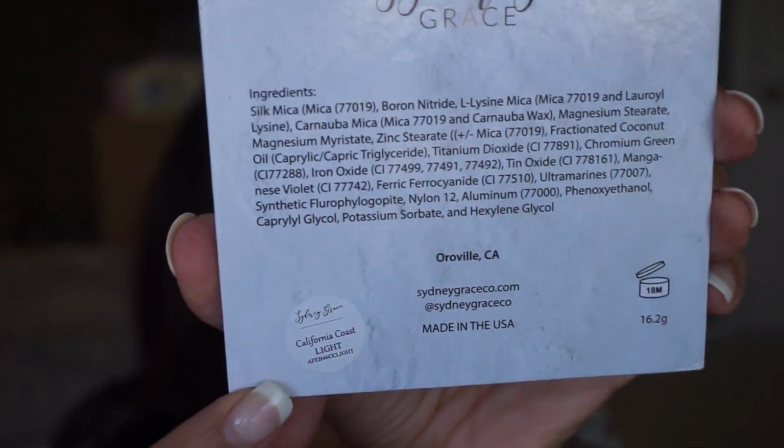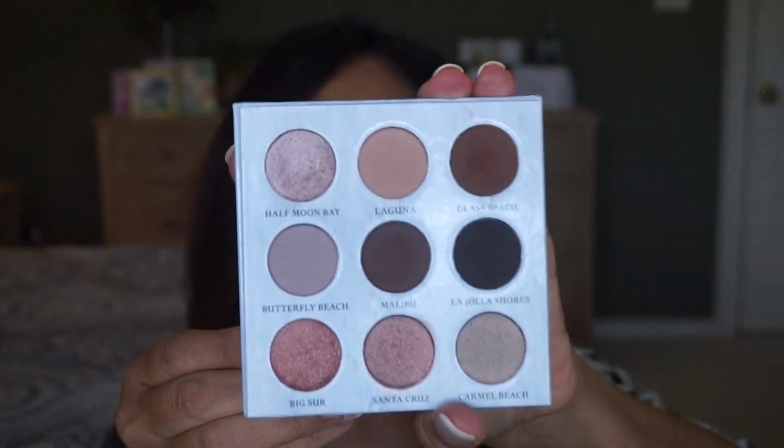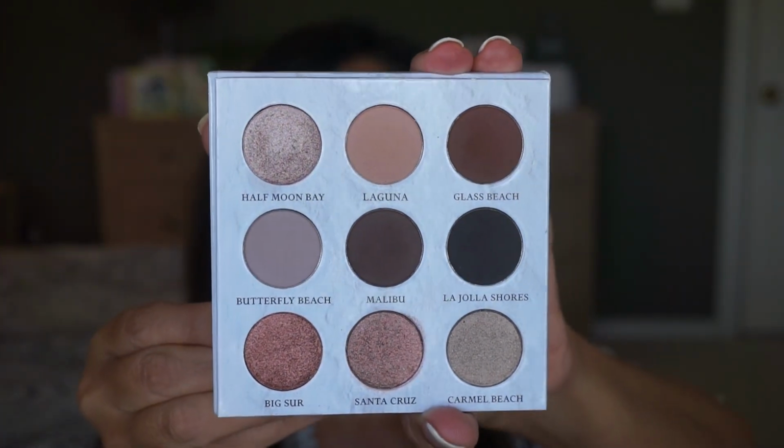So there you can see it says light right there. So I emailed them, and within 2 days, they had the deep one sent out. It's not here yet, but I thought, well, you know what? Let me try this light palette. Again, with a magnetic closure and a mirror. And here's what the light California Coast palette looks like. But yeah, I wanted to use the light palette, and I think it works well on my skin tone.